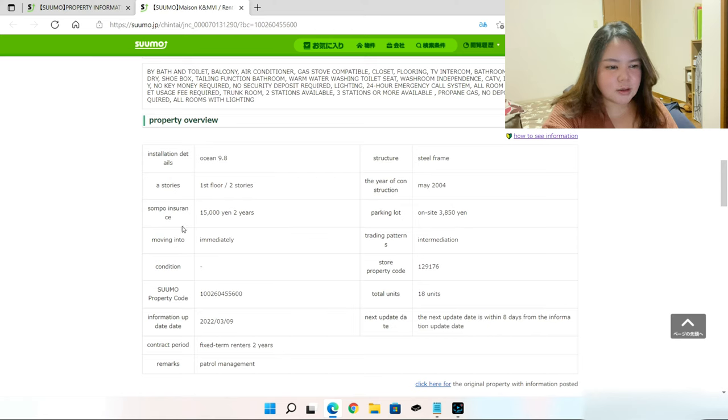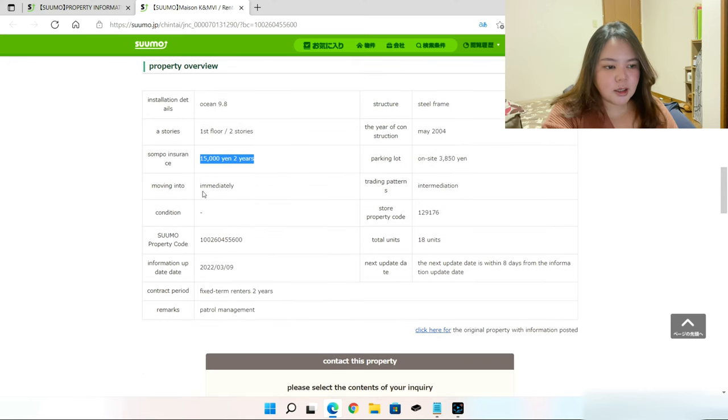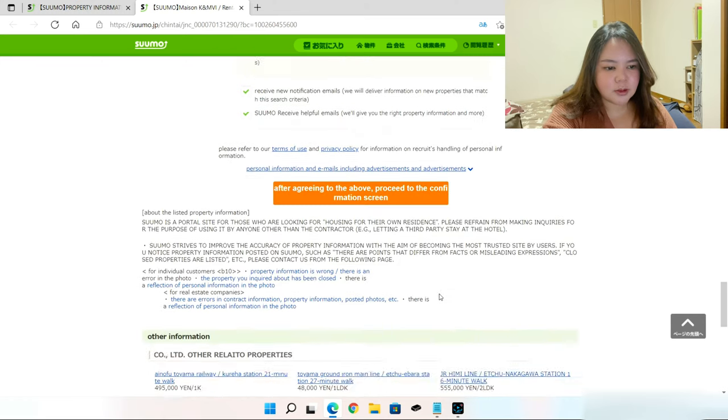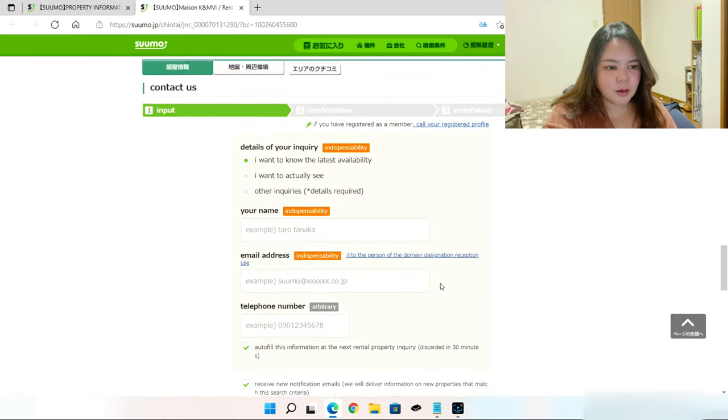Installation details, insurance. You need to pay 15,000 yen for 2 years of insurance. You can move in immediately. And there is a fixed term, 2 years of contract here. The apartment is also made of steel. And there are a total of 18 units. Okay, so far, those are the important things that we know about this property.